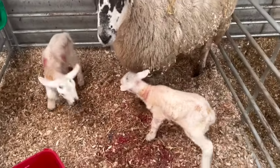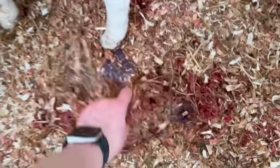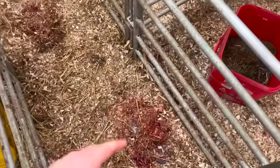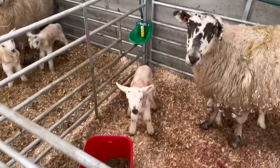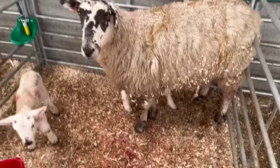Another nice pair this morning. Just pick up this afterbirth. So take them out of the pens. There's two there from ewes that we had lambed this morning. Take them out, and we've got a bucket outdoor that we should put them in.